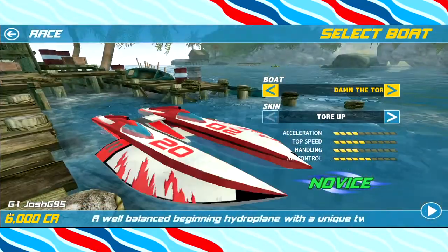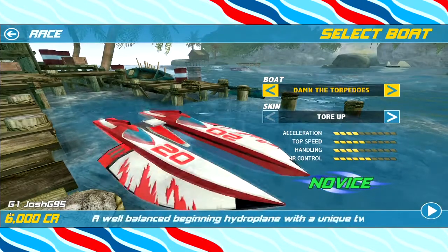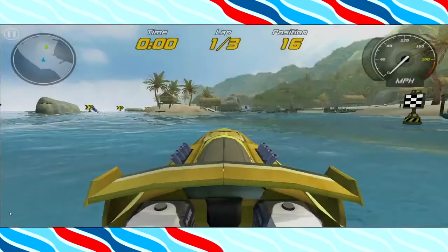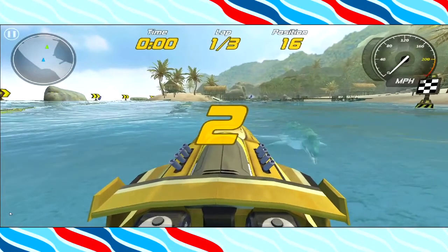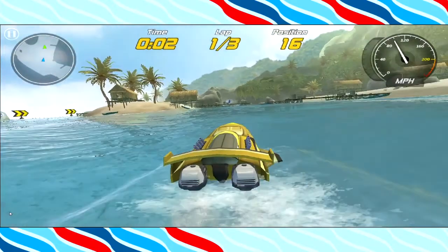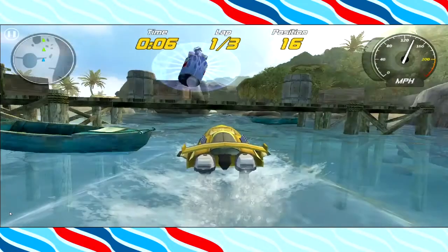I'll just do novice, easy mode. Which boat should I take? I'll take... There's a little thing where, when it says go, go, go the first time, if you... Nope, I didn't get it that time, but if you do it right as he says go, you get a little bit of a boost.